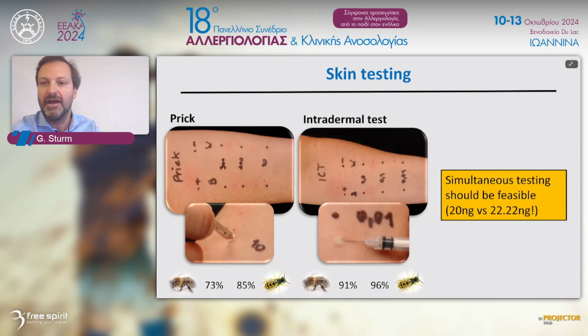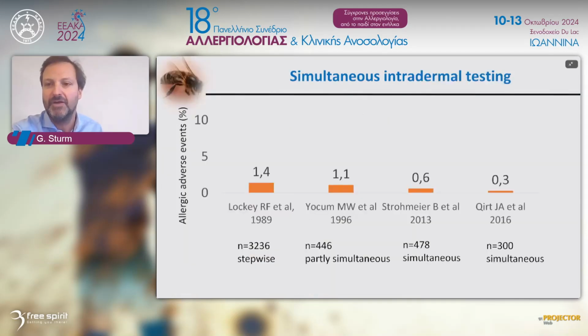So how can we speed up this process? Simultaneous injections of different concentrations should be possible. It shouldn't make a difference if we just inject the highest dose with 20 nanograms, or if we check 4 injections at the same time with 22.22 nanograms. And indeed, when we look at the literature, there's now strong evidence that the simultaneous approach does not increase the frequency of adverse events.